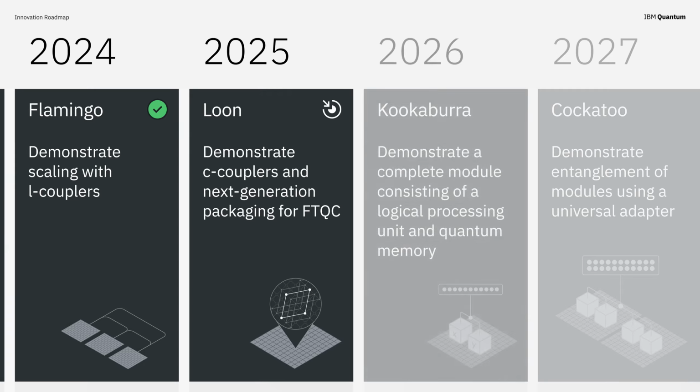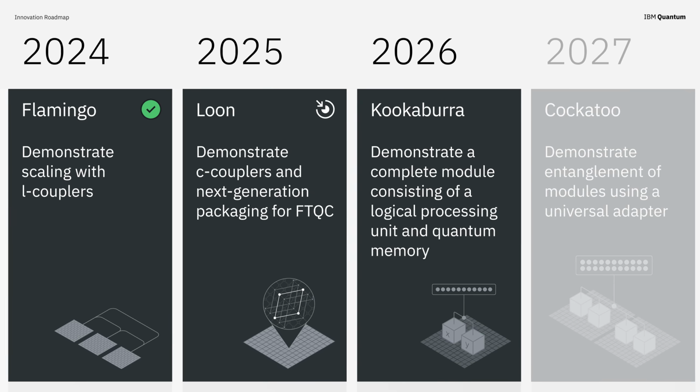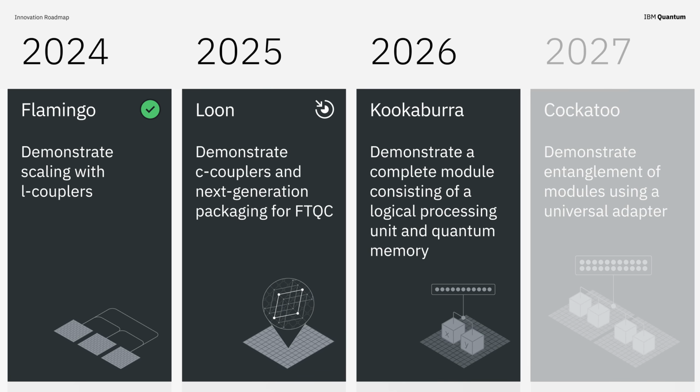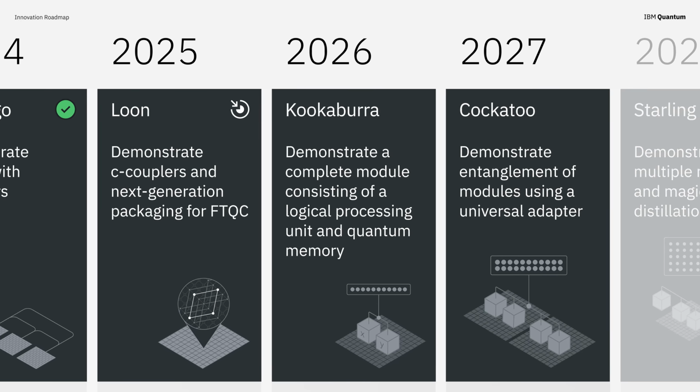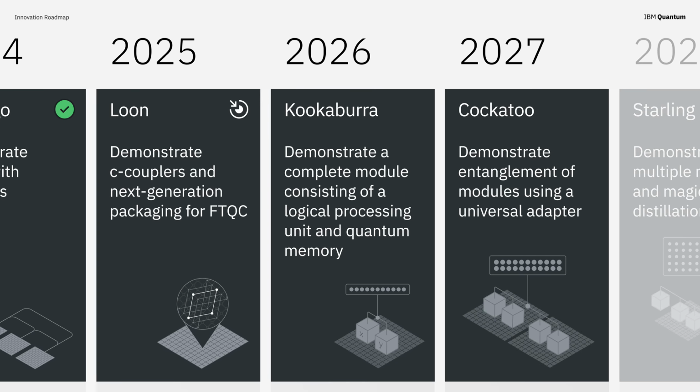Building on Loon will be Kookaburra in 2026, the first demonstration of a module in our fault-tolerant quantum computing architecture. The module includes an encoded quantum memory with a logical processing unit for logical operations. In 2027, we get Cockatoo, which demonstrates entanglement of modules with a universal adapter, all made possible by the long-range couplers first shown in Flamingo.